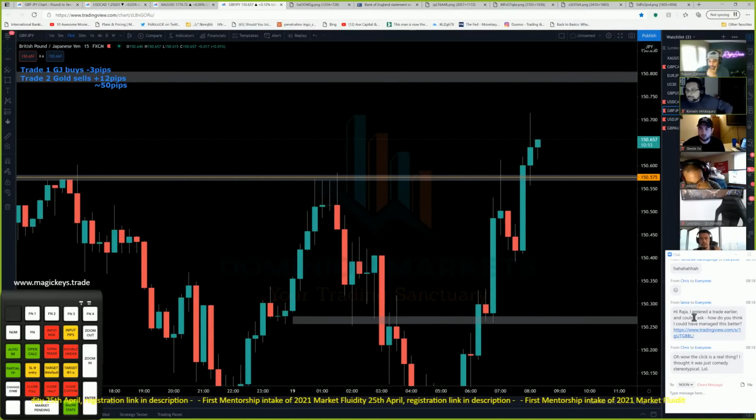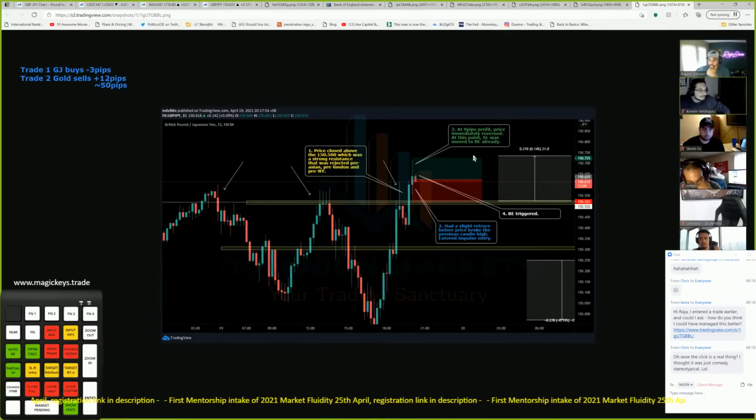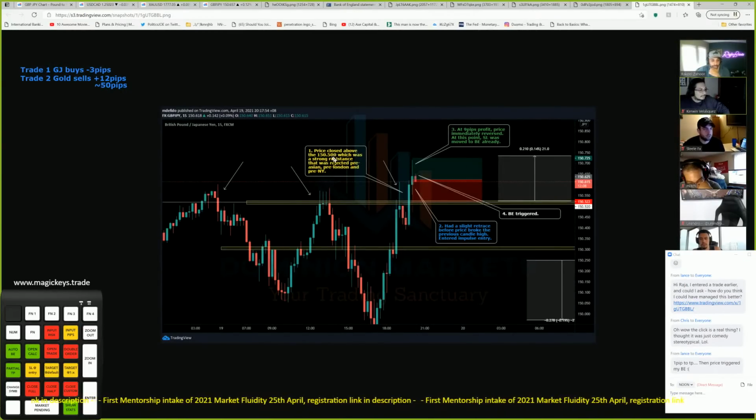Entered a trade earlier. Could you ask how would you have managed this trade? Let's take a look here. Pound yen 15-minute chart. Price closed down. The resistance was rejected. Had a slight retrace before execution. At 9 pip profit, price immediately reversed. At this point, stop loss was moved to break even already.